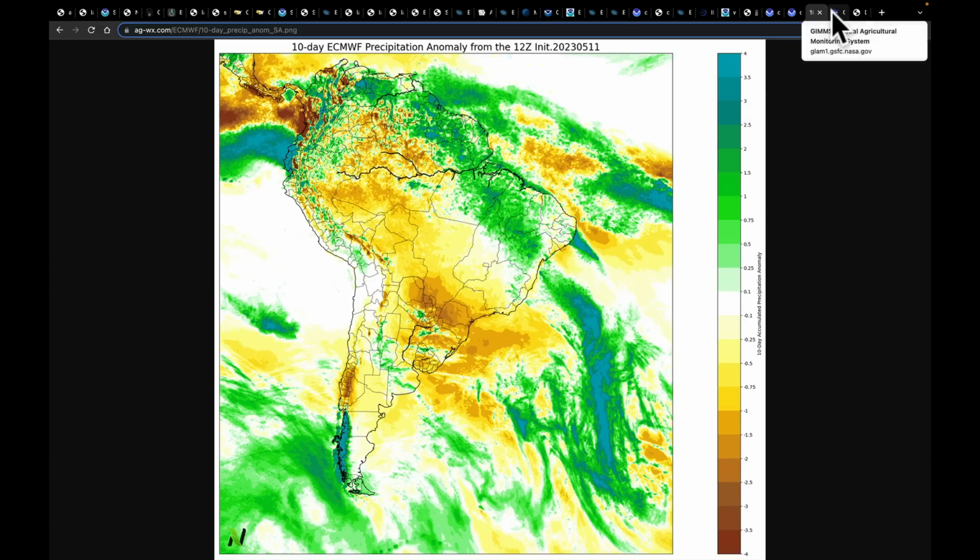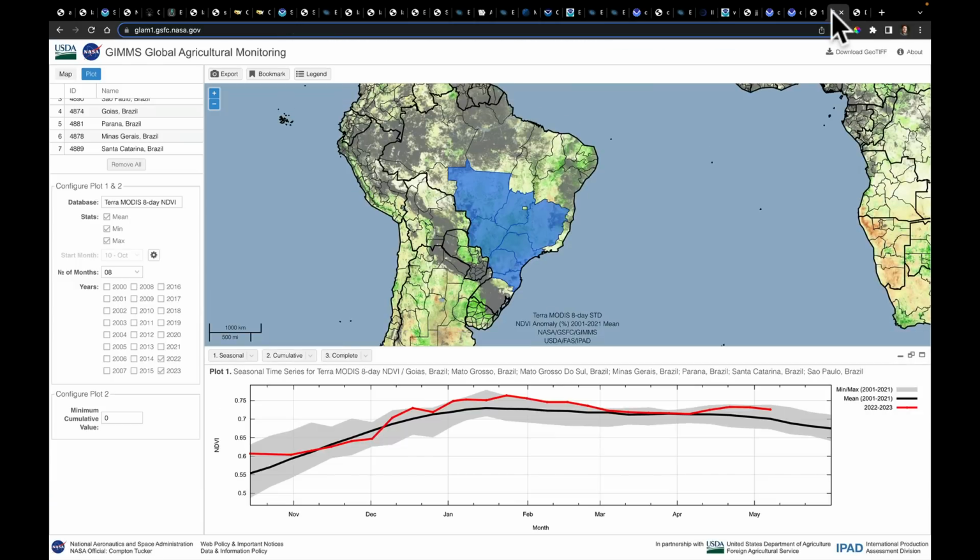Last thing I do want to look at, though, is the NDVI values. I picked out those states, leaving out Rio Grande do Sul because Rio Grande do Sul was very dry earlier and then just rained a bunch. So it's really come up in its NDVI. So we're going to leave it out. But from Santa Catarina to Paraná over to Sao Paulo and the states north of it, we're still sitting in the top part of the distribution on the NDVI values. So maybe we see a peel back in the total production, but I don't think it'll be very much.